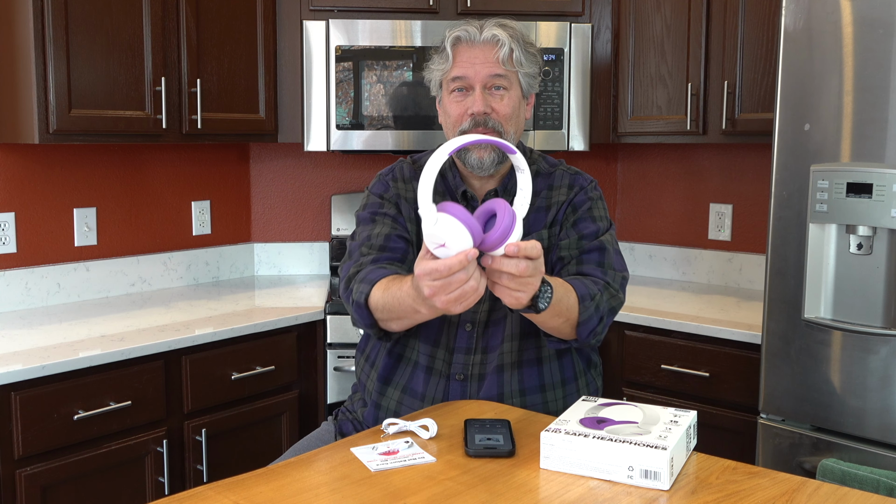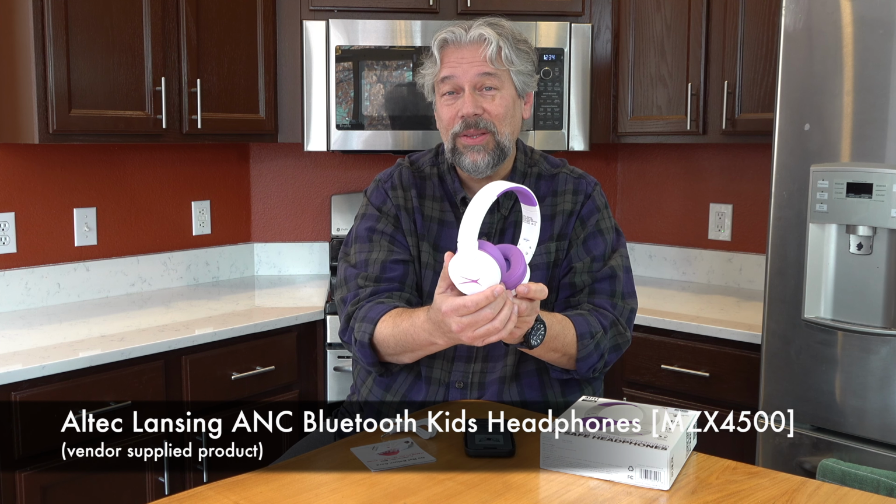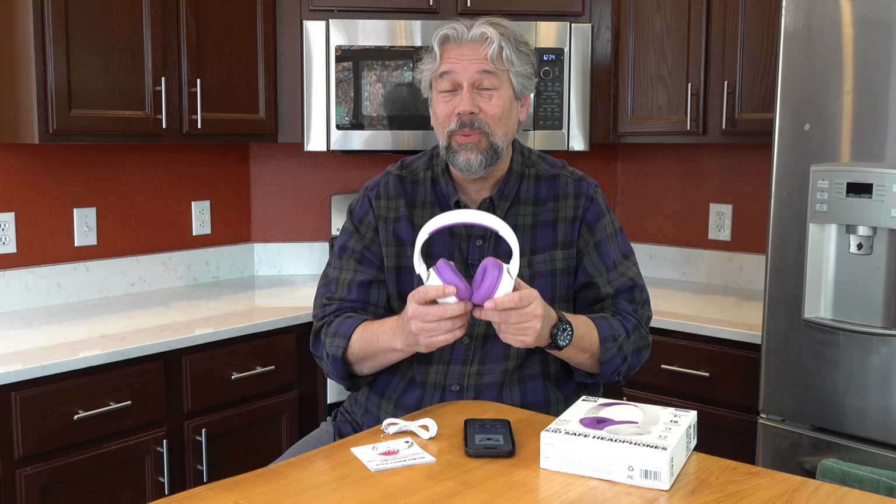Dave Taylor here, and I'm checking out these. These are the Altec Lansing ANC Bluetooth kids headphones, and there's a lot going for them, but there's one design choice that they made that you really want to know about.